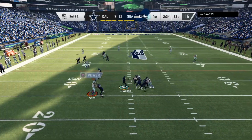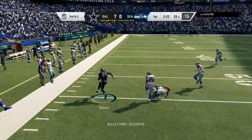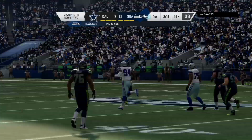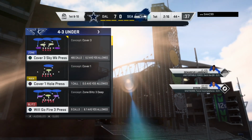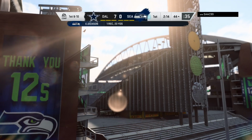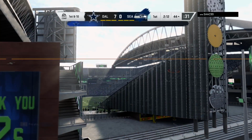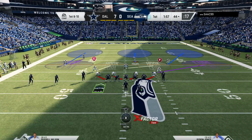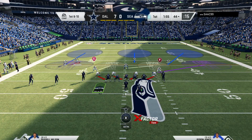3rd and 2, now Wilson. Completes it to Dixon. And they're going to have this across midfield and inside the 45. Well, they were in search of a short gain on 3rd down, and they wind up nabbing over 20 yards. So from Cowboy territory now, here's 1st and 10 at the 44-yard line.